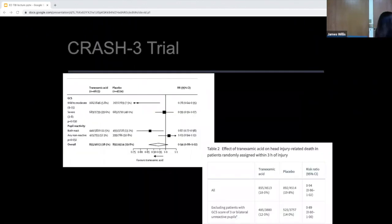I brought this trial in for Dr. Sinner. The CRASH 3 trial, I'm sure you guys have discussed CRASH 2 before. So it's using TXA in hemorrhagic shock. This CRASH 3 was specifically looking at TXA for head traumas. It was done in a variety of different countries as well. And so what was interesting was, one, they had to exclude people that were essentially brain dead to find a positive result, which makes sense because they're not going to save the dead.